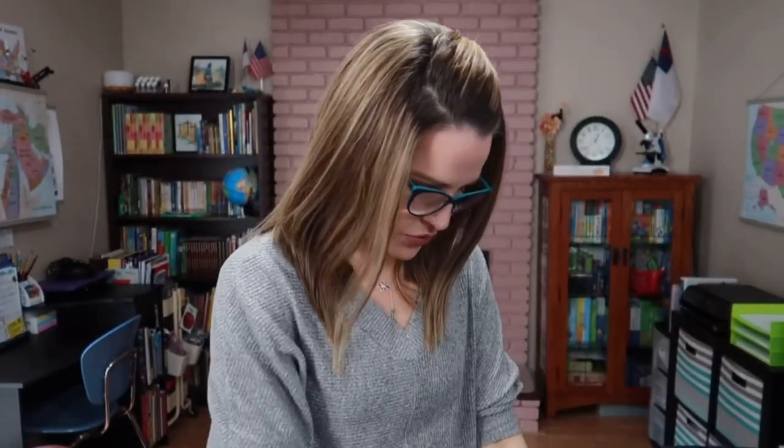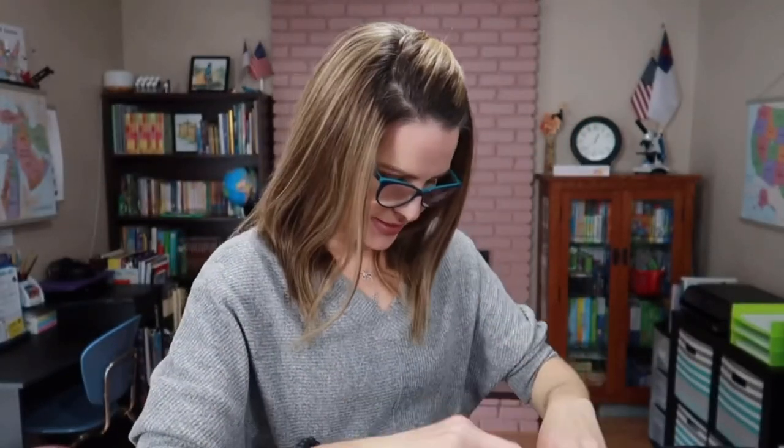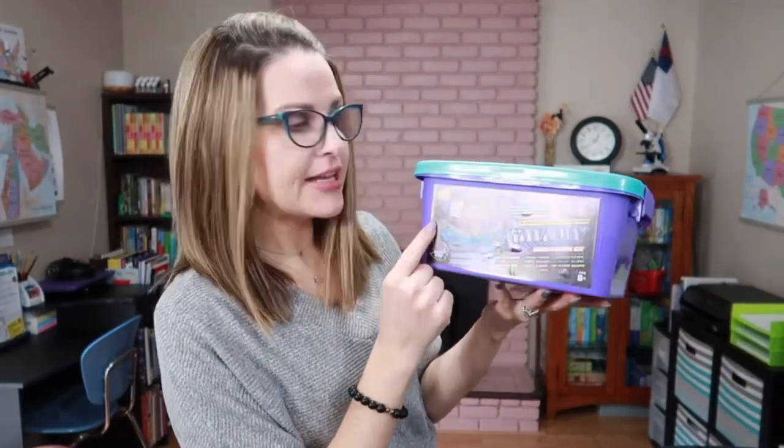He has white glue. It comes with the clear glue, measuring cups, and it comes with little scissors to cut the slime. The kids love cutting through the slime. It's by Fun Kids, and it's called Galaxy Slime Combo Kit. 65 pieces. So we have that for him.